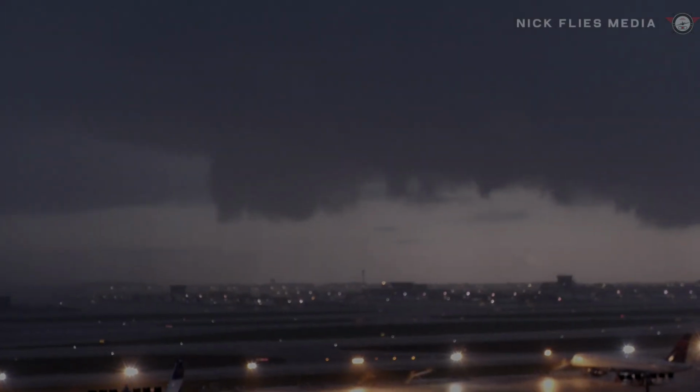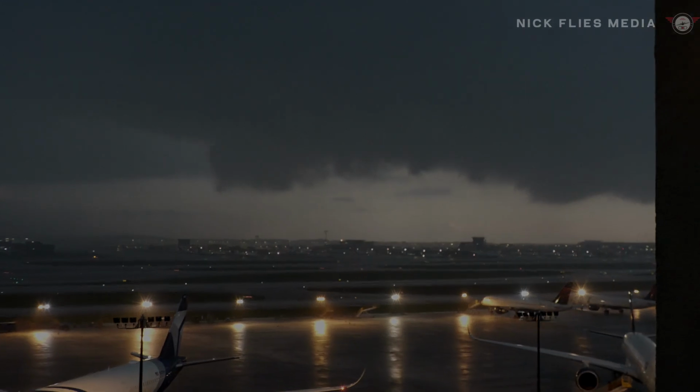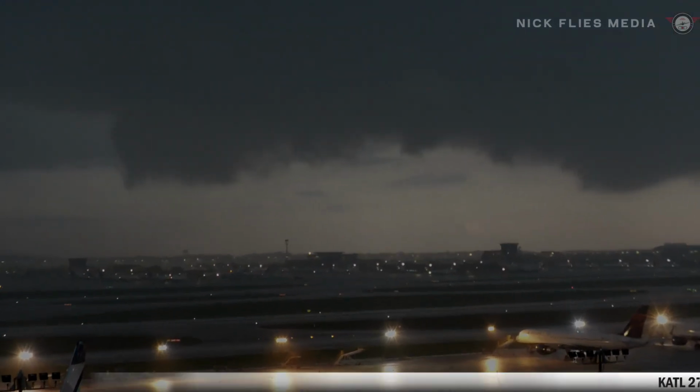Say that again? Gate F4, we're getting marble size hail. Roger, yeah, it's hitting the tower pretty bad too. Pretty wild.